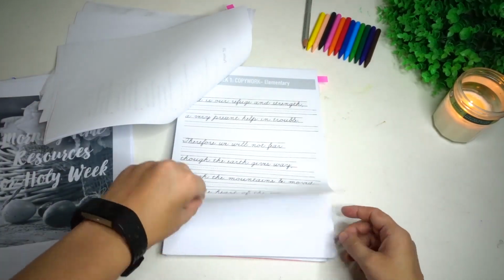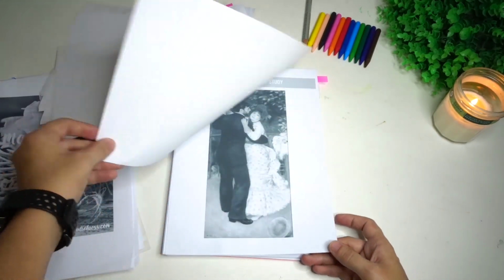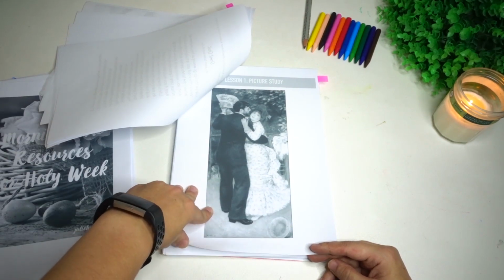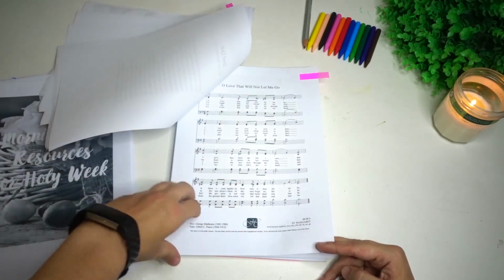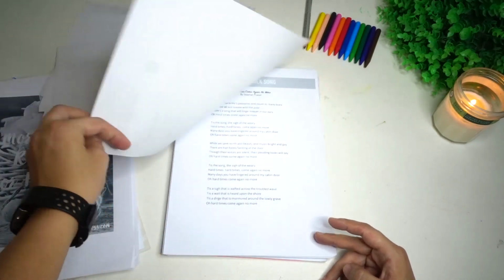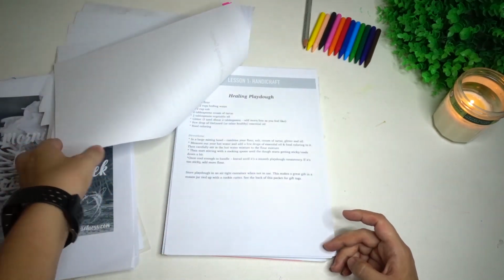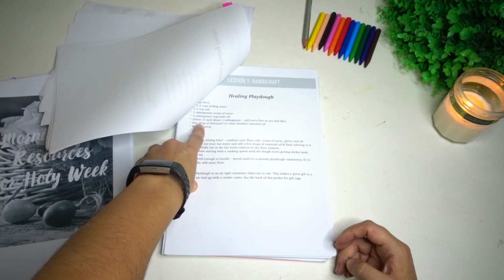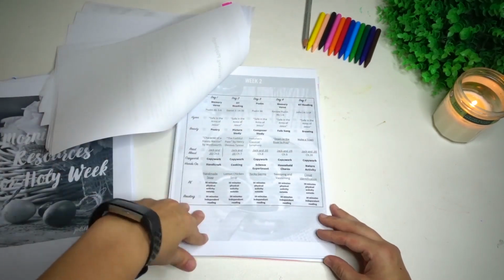Here's the Copywork Elementary cursive and Copywork Elementary in print. Here is Copywork for middle and high. Here's the picture study, and for these you can look up the color one on the PDF easily. Here's the poetry, Don't Quit. Here is the song, the hymn, and here's the folk song, and the cooking recipe, and the handicraft, the healing Play-Doh, and it has a few drops of On Guard or other healthy essential oil, which I think is really great. And then it moves on to week 2.